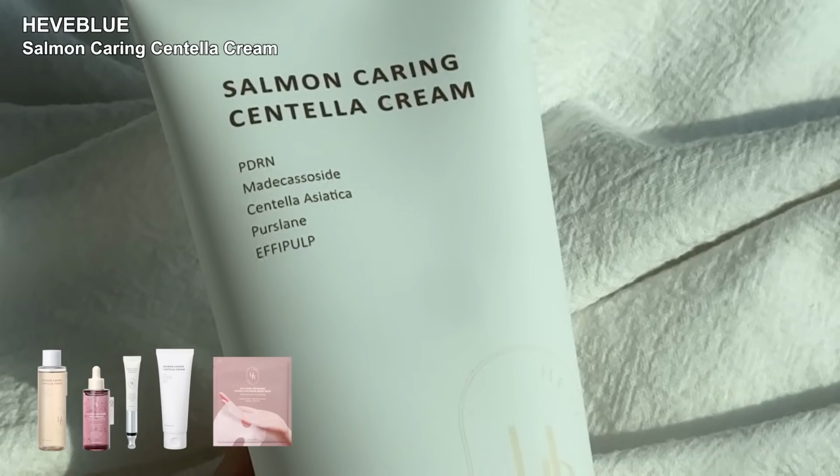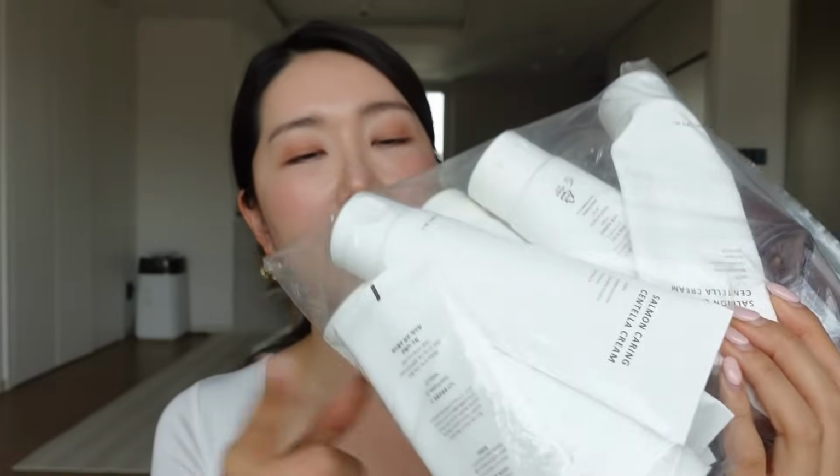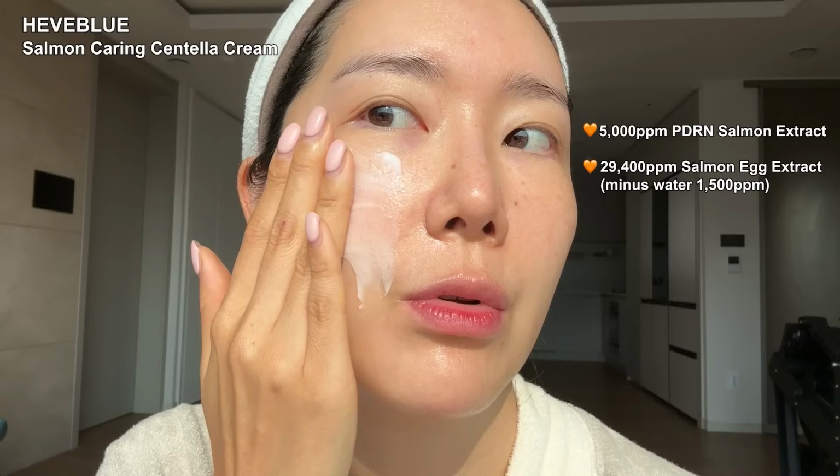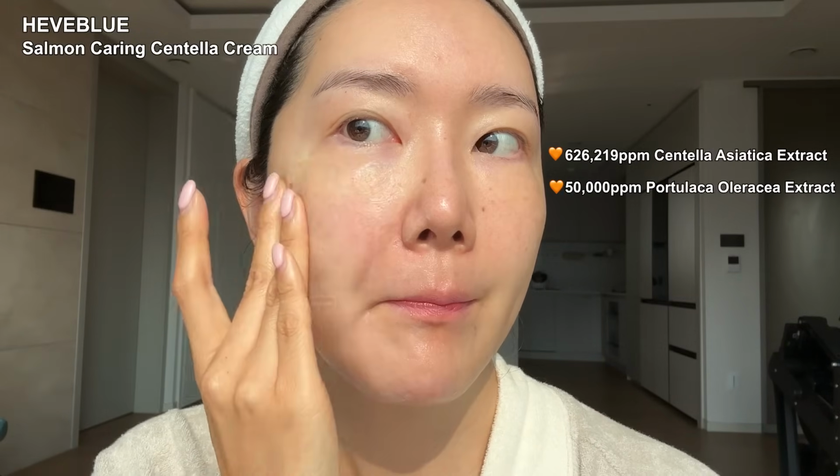So moving on, after the eye cream, I am gonna go in with the salmon cream. Now, with the salmon cream, I have all the empties here. I think I've used about 9 bottles. And the reason is because it is so good and I use it for my face and my body too.